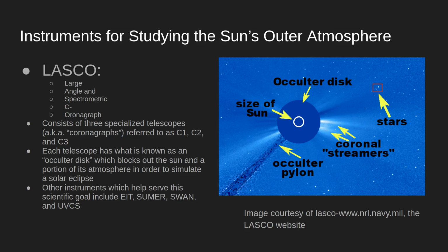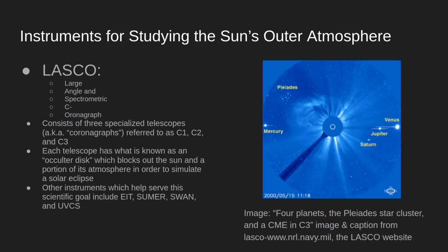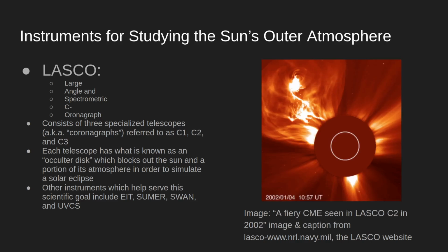And so this is an image showing you from the C3 lens sort of what a LASCO image looks like. So if you see this later in the presentation, all of these are from LASCO. And actually, I have a few more images from LASCO. This one's super cool. You can see Mercury, Venus, Jupiter, and Saturn, as well as the Pleiades to the top left, in the middle of a coronal mass ejection. So that's pretty cool. And now here's another one from the C2 telescope. And it's just a massive coronal mass ejection in the upper left, as you can see.